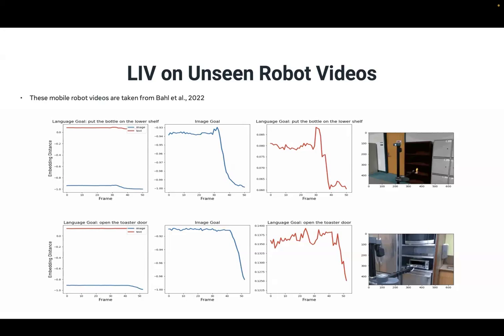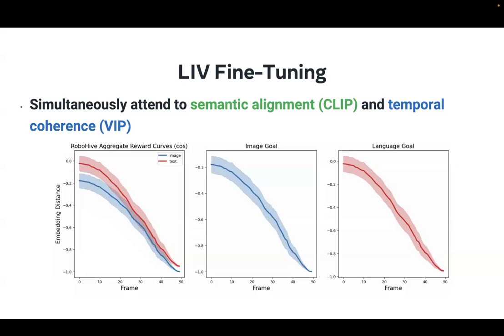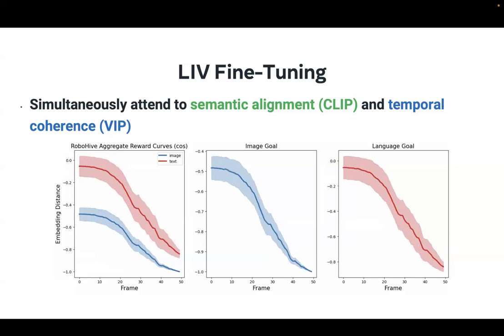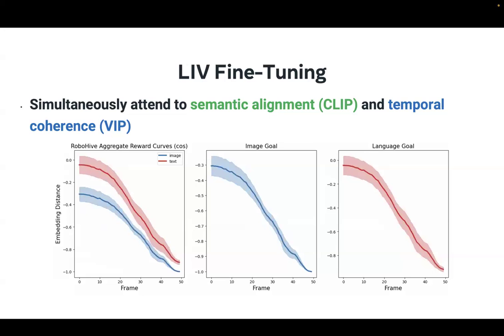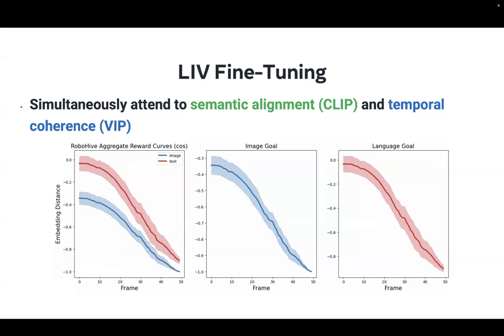But if you look at these curves, you probably realize it's not that smooth anymore, right? And that's because when you have a limited set of language annotated human videos, your generalization is capped by that. So in the LIV work, we showed you can actually fine-tune your embedding. Right? So these are different checkpoints in fine-tuning. You see that you can make them more and more smooth and make the image goal and the language goal more aligned, showing that you can continuously make the universal value functions better with more robust data.